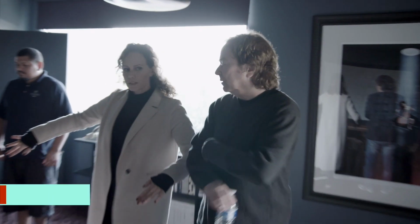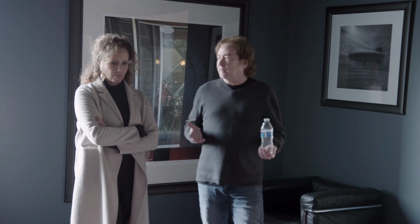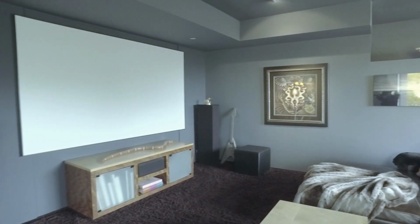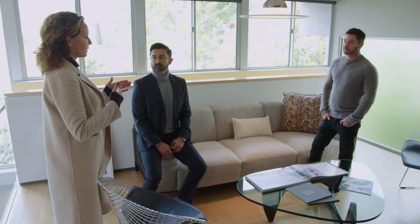We could pull this sectional back a little bit. The couch is specifically spaced because it's a home theater. Yeah. And so we move it back and we lose the whole point of having a home theater in here. We had talked about it being somewhat of a collaborative process. Let's make it less collaborative. Okay. And more sales oriented.